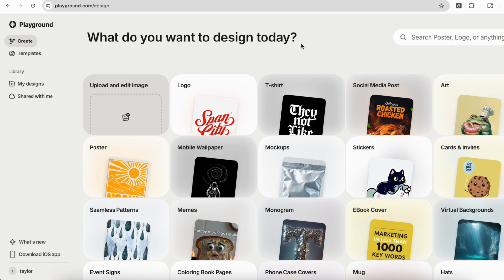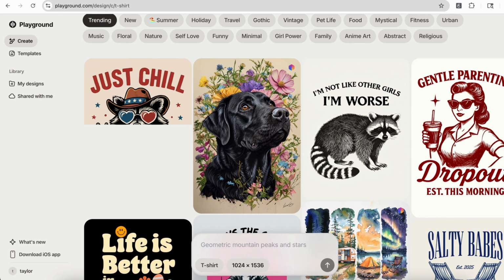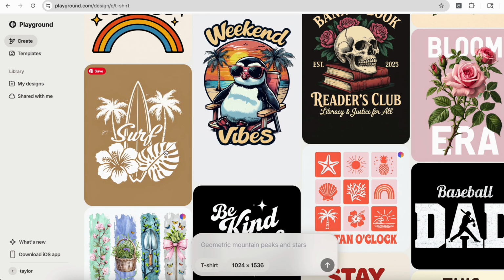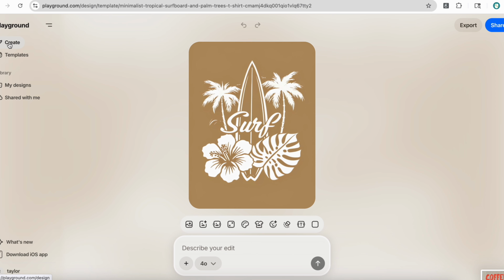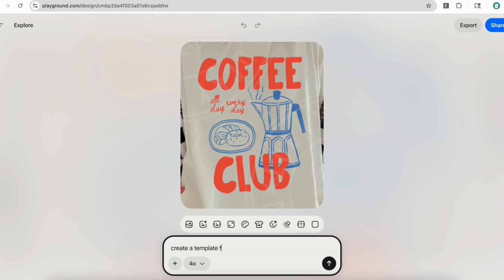Playground is actually a design software that utilizes AI to help create designs. And as you can see, they have tons of pre-made templates that are going to help you create that first design. There are always new templates being added, so as new trends emerge, you're also going to see new design templates pop up as well. This can be really helpful if you see a new design trend and you're not really sure how to recreate it yourself. You can actually take images of things that you're seeing, pictures, photos, and plug them into Playground to use as a new starting point to create your design.